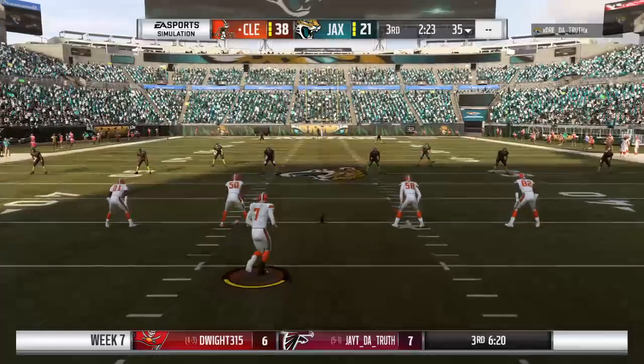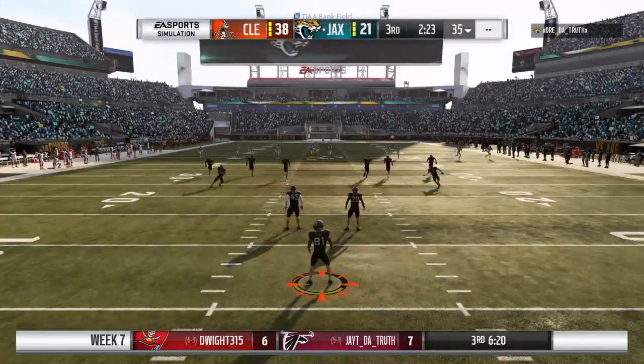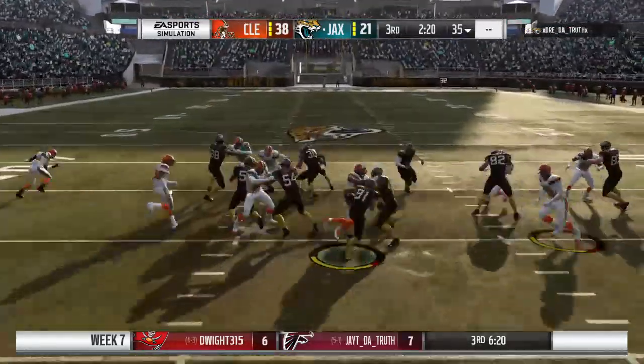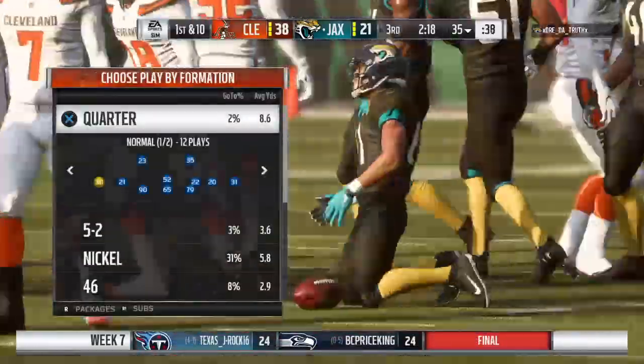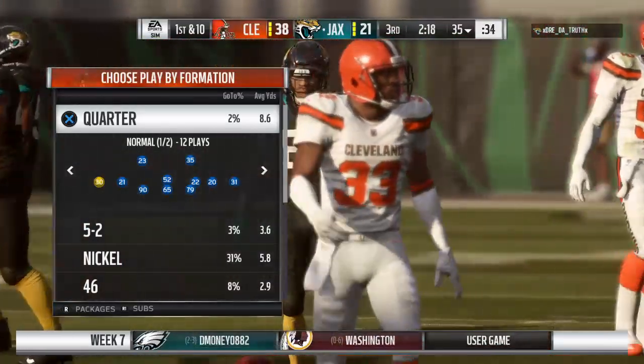Carlson now to kick this one away. This one taken from the 7. And good starting field position. He'll get this one all the way up to about the 35-yard line. And out now comes Jacksonville as they get ready to go.